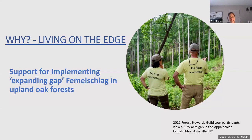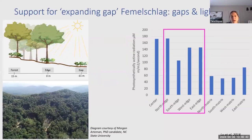And I like to say it's the edge of that gap environment. So gaps create heterogeneity in environmental conditions, particularly light. And this figure shows absolute values of photosynthetically active radiation across 3 distinct zones of a gap: the center of the gap, the edges of the gap, and then the forest matrix. As expected, the greatest amount of light availability is in the center of the gap, with that light availability really only slightly decreasing as you approach that gap edge.